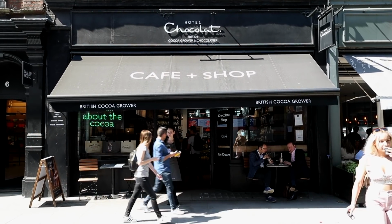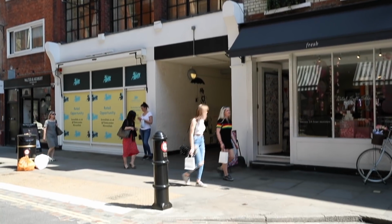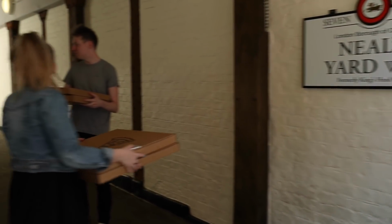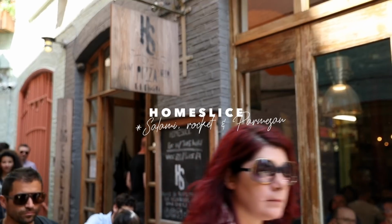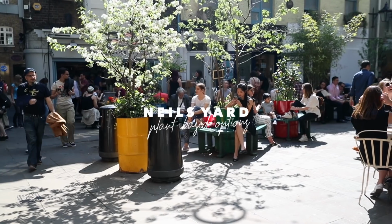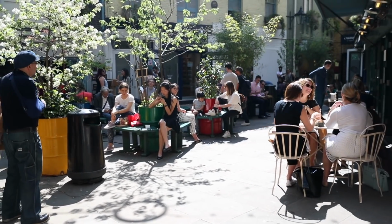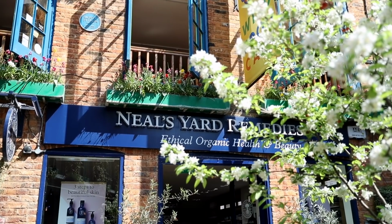So instead of going all the way to the end of this street and then turning right onto Neal Street, I like to cut through Neal's Yard. There's loads of amazing food spots. We've got Home Slice, great for pizza. You can grab them by the slice as well. There's a few plant-based options around here, which is always good to know about because they're very tucked away. Like Wild Food Cafe is upstairs. I haven't been in there yet personally, but I wanted to point it out.